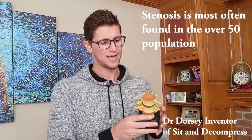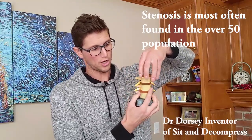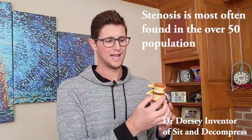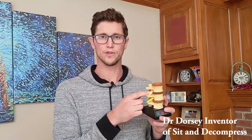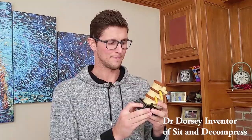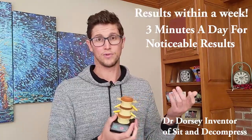With Sit and Decompress, what it's going to do is decompress. It's going to pull up on each one of these vertebrae, especially in the low back. It's going to take pressure off the disc, and it's going to open up the hole to allow these nerves to function more properly and to heal. It doesn't take much decompression for your spine to start to feel better. That's why with Sit and Decompress, the treatment starts at 3 minutes a day. And typically, people with spinal stenosis will notice a difference within the first week.